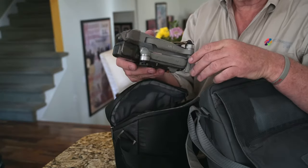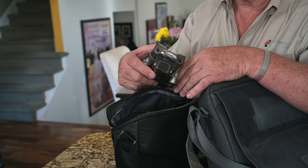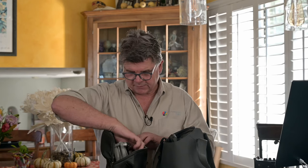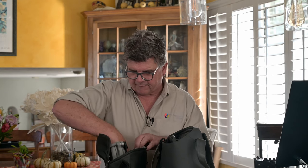I also keep two drones in the car. My day in, day out is an Air 2S. And this works really good for just regular real estate. And then I use the regular controller and I use my iPhone on that. I have the Fly More package, so I have a lot of spare batteries. Spare batteries, spare batteries, spare batteries.